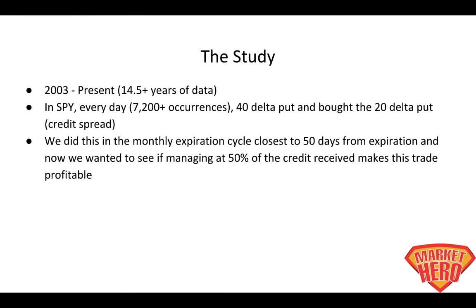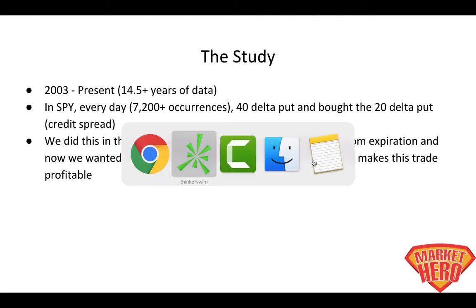So now we wanted to take it a step further and say, okay, buying back our winners has worked in the past. Maybe it will work here too. So what we did is we did the strategy every day where we sold the 40 delta put, bought the 20 delta put to create a put credit spread. We are getting money to do so. We're creating a credit for doing so. And we want to compare that strategy of holding to expiration to the strategy of buying it back if it reaches 50% of our max profit.